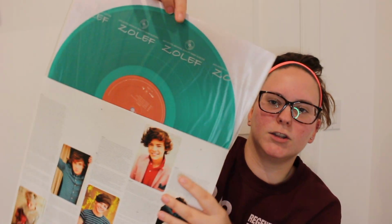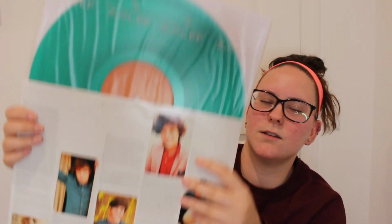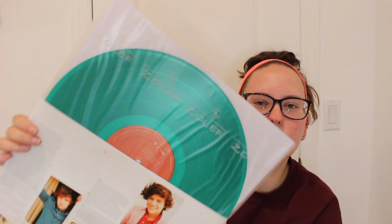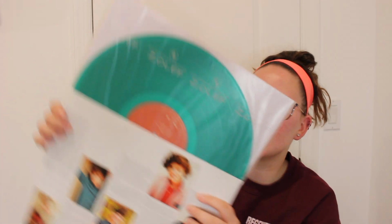This is the Urban Outfitters exclusive pressing. Look at that. The camera doesn't even capture how beautiful this is. It's got a beautiful sheen to it. It's a bright green with a red sticker in the middle. It's so well done. But yeah, genuinely no skips and definitely a throwback, but if you guys are in the mood, then RIP One Direction, you will forever be missed.